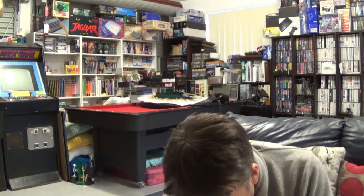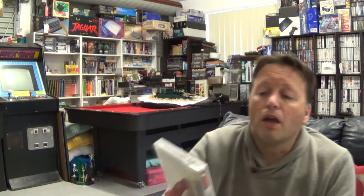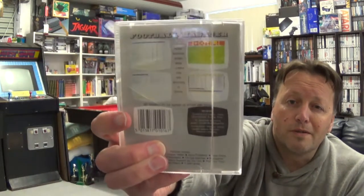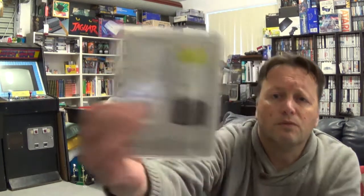And before we get to the cartridges, there was actually a nice pile of tape games, which, if I can't get the tapes to work, I should be able to get images of them to load using my Atari Max cartridge. So we have Football Manager, probably not my sort of cup of tea with actual games, but it's tape. Little screenshot there. I assume it's from the Atari 8-bit version.